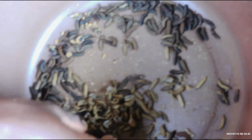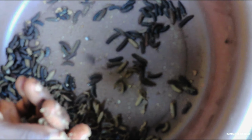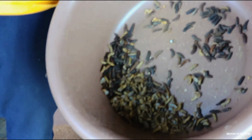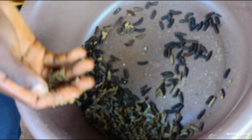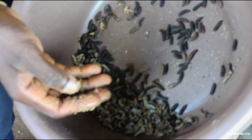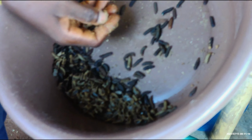And someone may ask, why are we seeing these ones? This is the first skin. When you sort them out from the feed and you want to prepare them for the pupa stage, for feed production or fry production, they firstly remove the first skin. So even if you have about 1,000 or 2,000, all the larvae are going to wear off the first skin. And this one, we don't throw them away, they are all rich in protein.